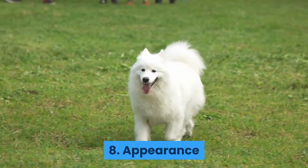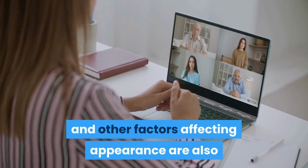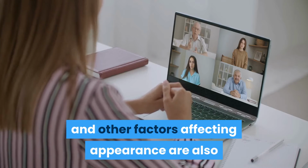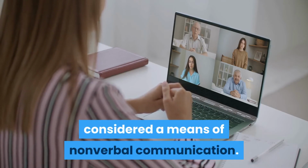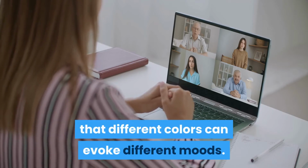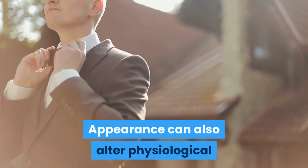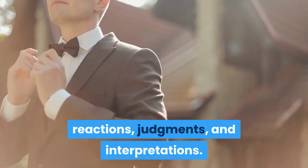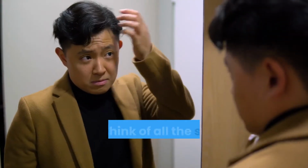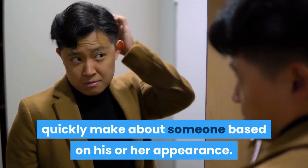8. Appearance. Our choice of color, clothing, hairstyles, and other factors affecting appearance are also considered a means of nonverbal communication. Research on color psychology has demonstrated that different colors can evoke different moods. Appearance can also alter physiological reactions, judgments, and interpretations. Just think of all the subtle judgments you quickly make about someone based on his or her appearance.